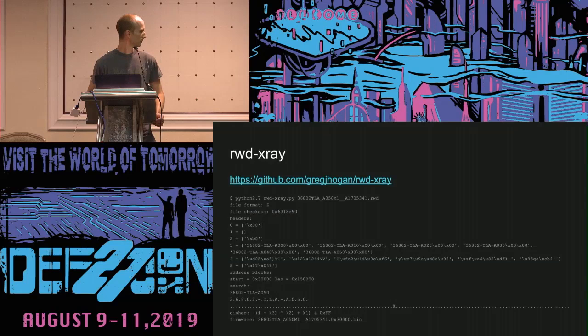So this is just an example of running that tool. It ties together everything that I just talked through. It parses the file and spits out the headers. The way that it figures out if it has successfully decrypted the firmware is that there's a UDS message you can send to request the software version of an ECU. That returns something that looks like a Honda part number with a few extra numbers at the end. All of these RWD files have a name that looks like a part number.